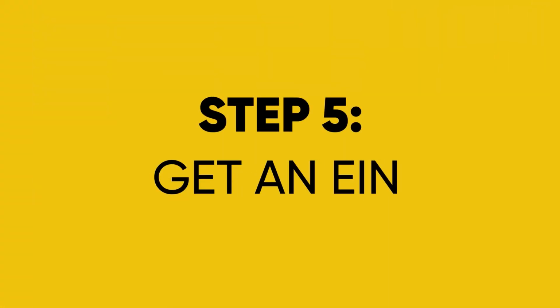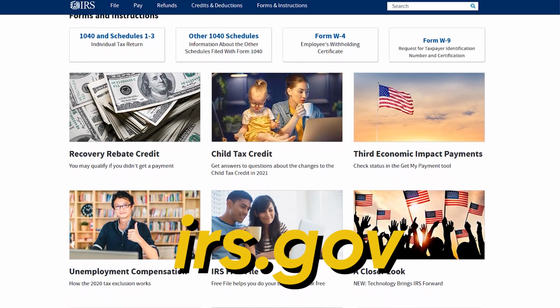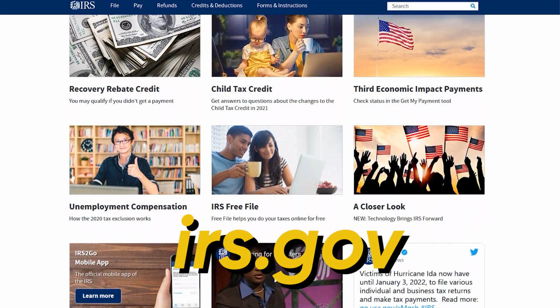Step number 5, getting an EIN. So to get an EIN, all you have to do is head over to the irs.gov website and you can get one for absolutely free at no cost. And the process to fill out the form to get your EIN is literally only 10 minutes.